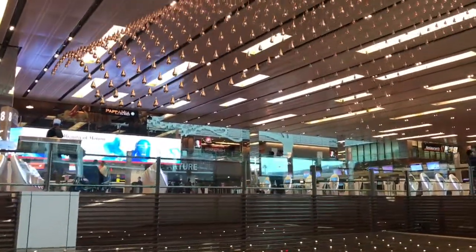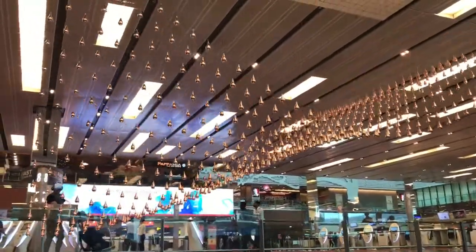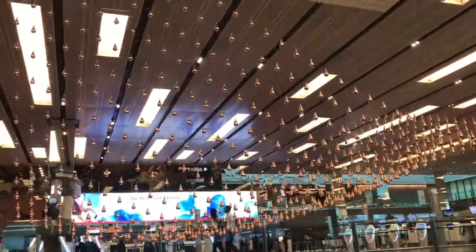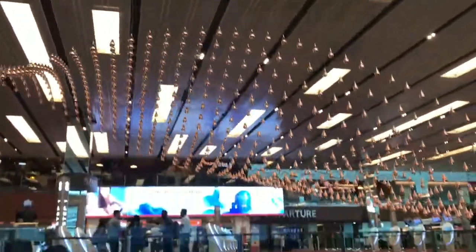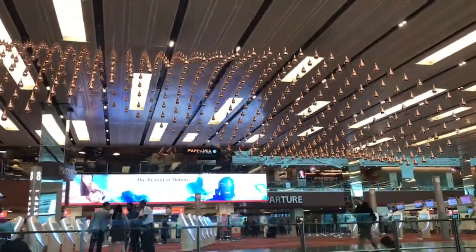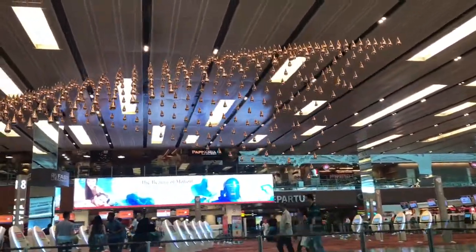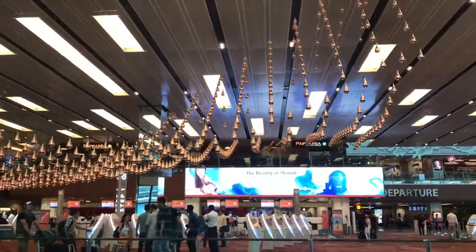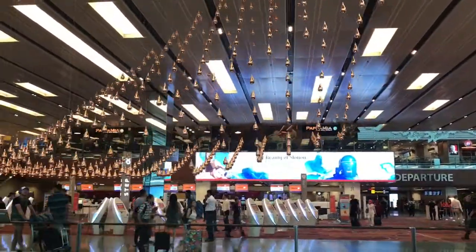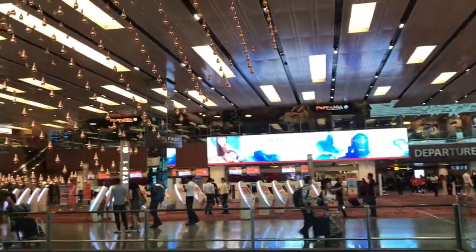And also in Terminal 1 you can see the world's largest kinetic rain sculpture, which is composed of over 1,000 aluminium drops which are attached to strings, and which altogether can form different kinds of sculptures. As well, there's a cactus garden in Terminal 1.